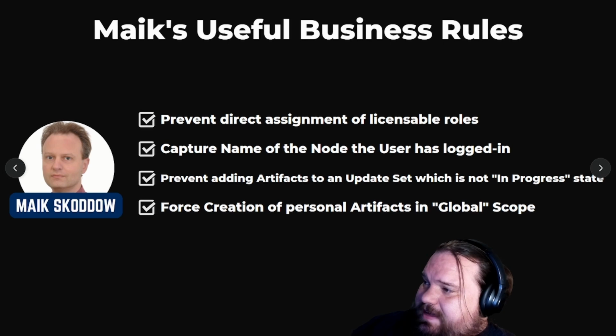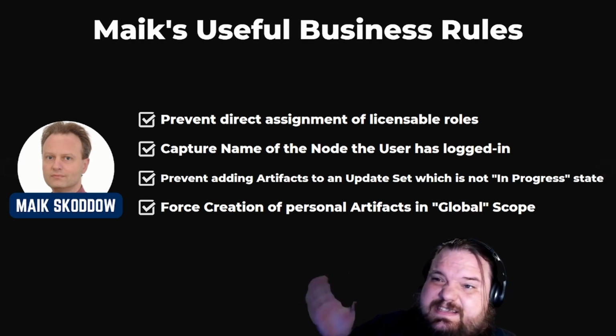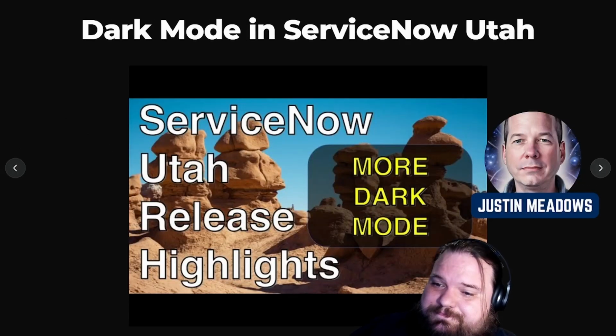This one prevents adding artifacts to update sets which are not in progress state, and forces creation of personal artifacts in global scope. I'm not familiar with that stuff, but if it's like the other two, I'm sure it's fantastic. Thanks, Maik.